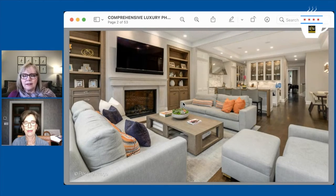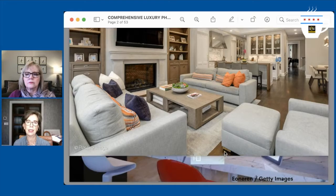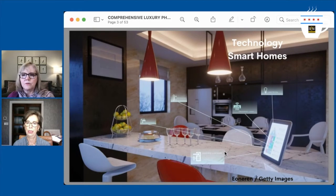The first one is not going to be a surprise to anybody. Luxury homeowners, like everybody else, want the big open floor plans. They like their smaller areas for office, for study, whatever. But generally the great room kitchen is the way to go. Wouldn't you agree? I would, though people are starting to want more separate spaces, and there has been a trend of shifting spaces that we'll discuss as we go.